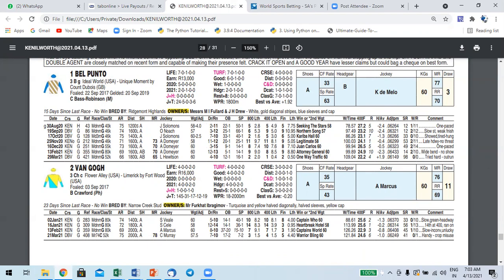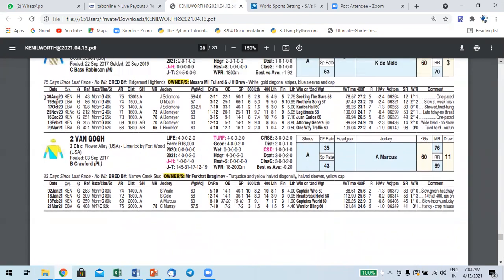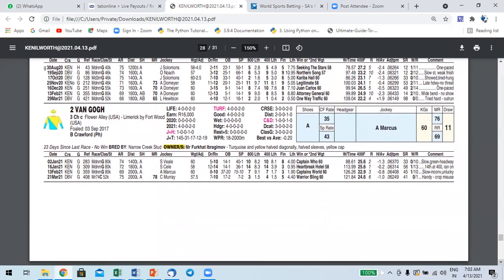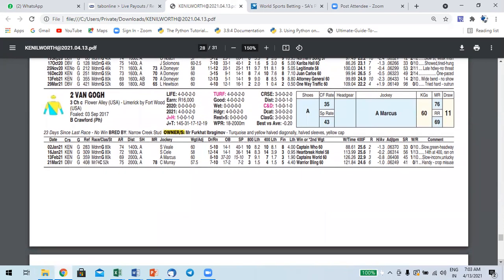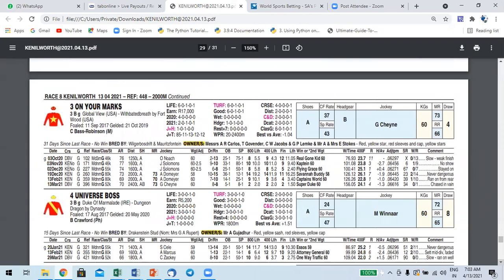Then number 2, Van Gogh. I do like number 2, Van Gogh. But when I look at these things, I was thinking he's drawn 11. Number 1 is drawn 3. And that's going to make a huge difference. Van Gogh last time out was there, but then he faded. Therefore my selection now, number 1.